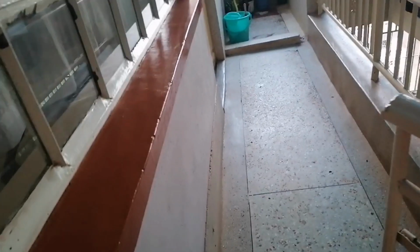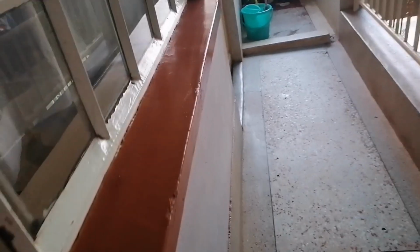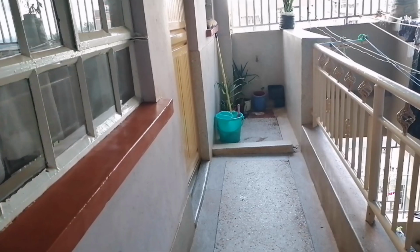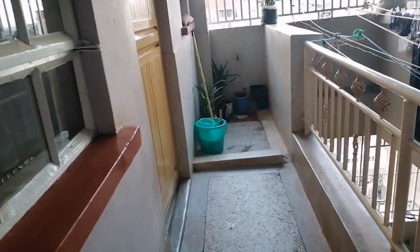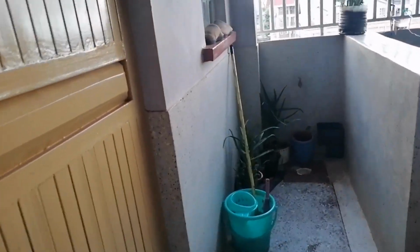There's the entrance door, but before the door, there's that place that I call my little garden, because in this house I don't get a balcony, so that's like my balcony. My plants are there, and there's a tap there. So then you enter the house. Let's enter. Karibuni.